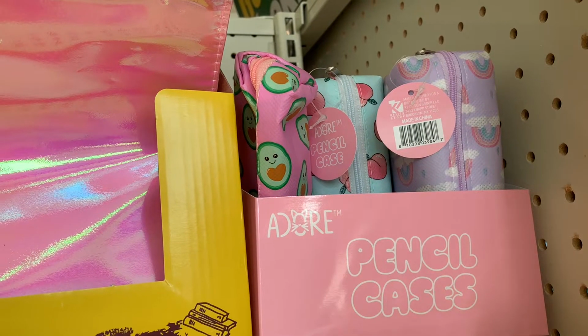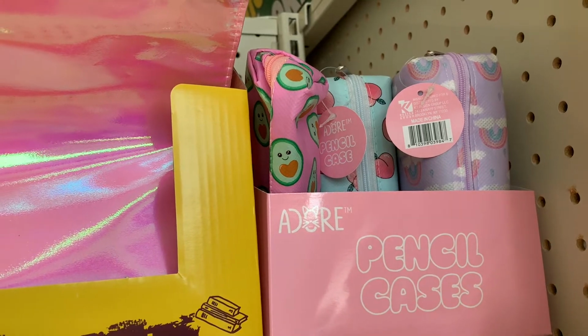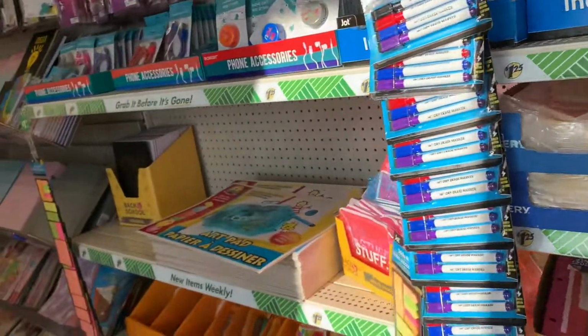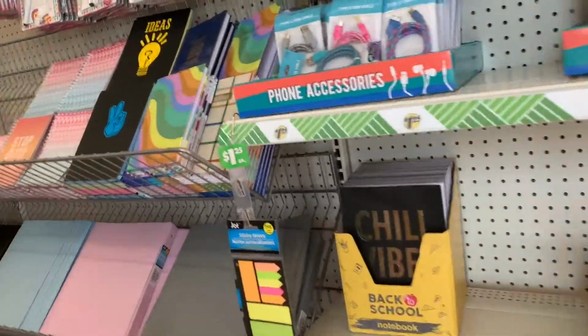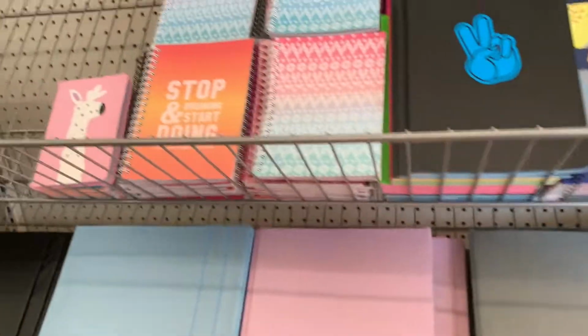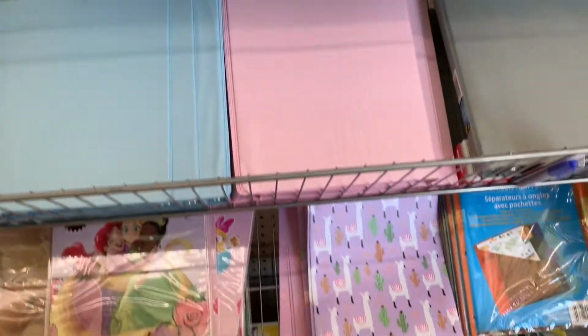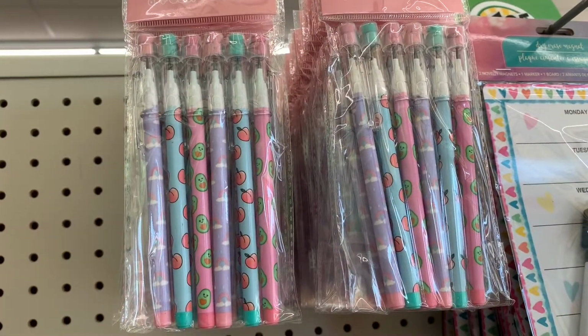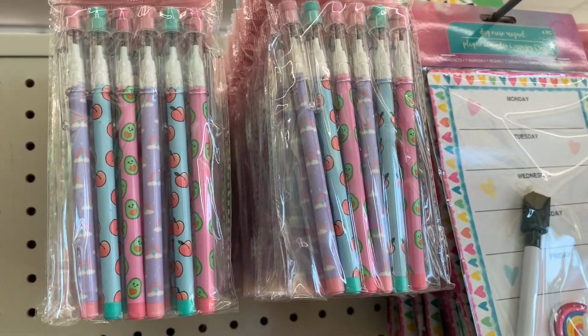So obsessed with these Hello Kitty style pencil cases and accessories for back to school. Absolutely had to look at all of it today, even though I don't need to buy a single thing for back to school right now. But how can you not just love all this cute stuff? This is taking me right back to 1985, y'all.